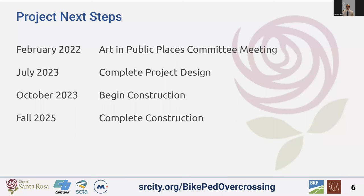will be open to the public for use. I would now like to introduce Stephen Grover of Stephen Grover & Associates, who has been the architect on the 101 bike and pedestrian overcrossing project since its inception in 2007. Stephen will provide a review of the status of the design process. Next slide, please.